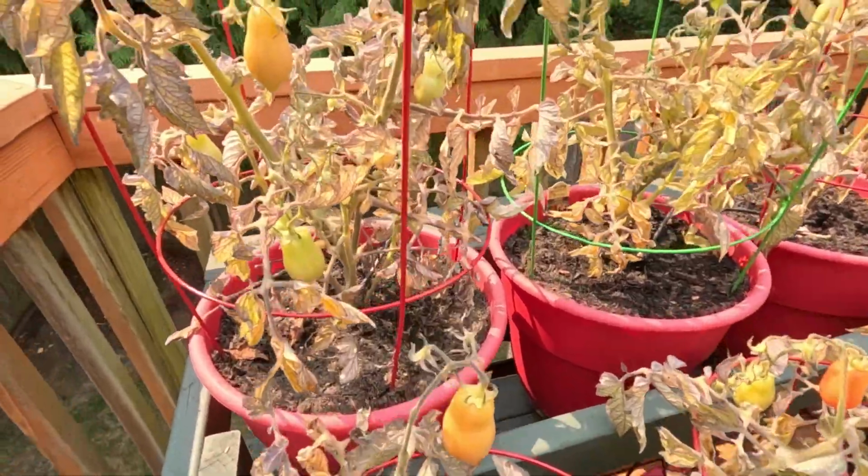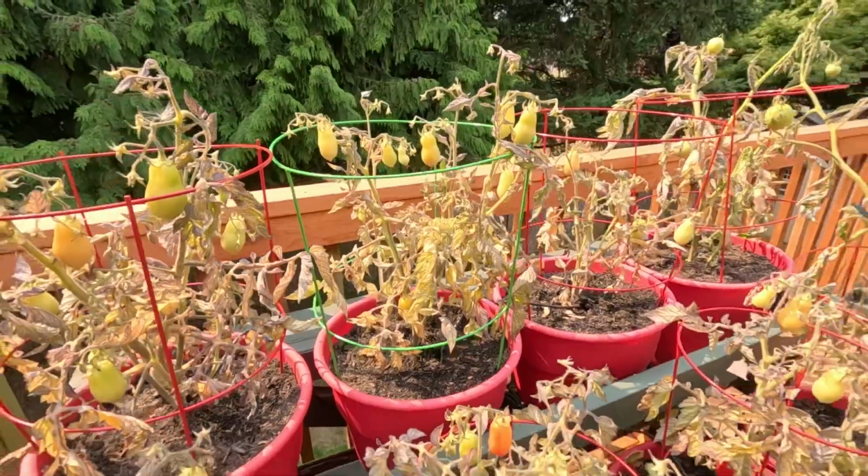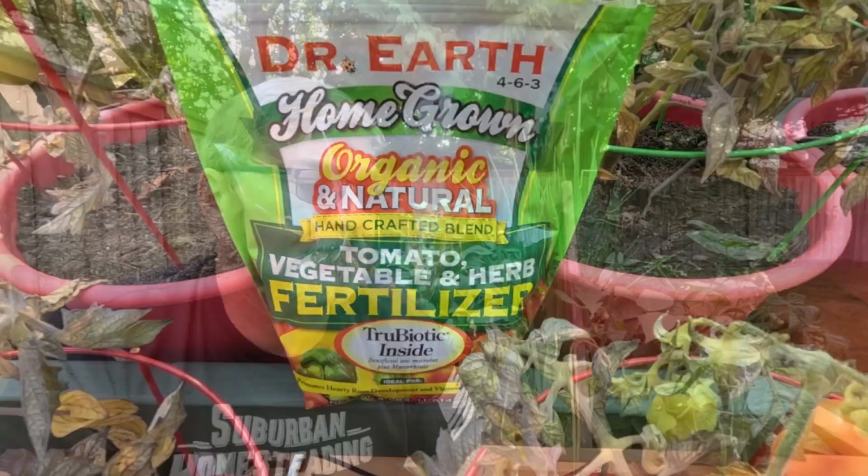They still have that funny shape, but the foliage on the plants all seem to be dying. So if water hasn't helped, I went and got some tomato and vegetable specific fertilizer for it today. And I figure I can't hurt them anymore, but they are not happy at all. So it'll be interesting to see if this fertilizer that I've added will help the foliage. It would be just good to know that.